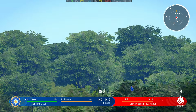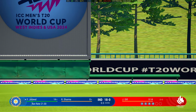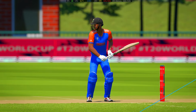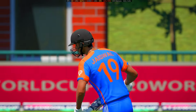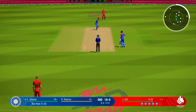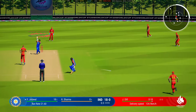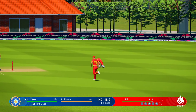Oh, outside edge, but it'll be safe and another boundary. The bowler is in disbelief on that one. Don't always mind getting hit for runs. What's important is just focus on getting the next delivery right. Lovely cover drive, but straight to the extra cover fielder. End of a high-scoring over.